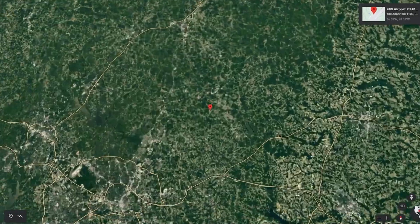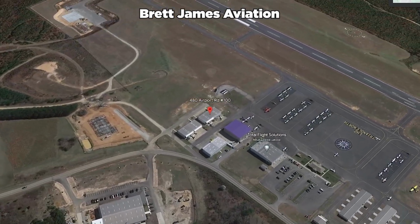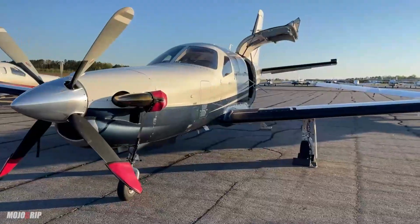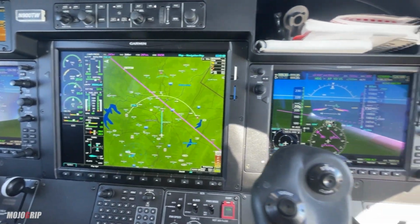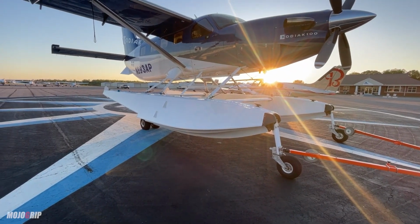I'm back in North Carolina today, and I'm spending my entire day at Bret Aviation. This is where you come to learn how to fly turbine airplanes. At Bret, they get you ready to get into a TBM turboprop, or if you're so inclined to try, you can also learn how to fly this beast of a STOL airplane, the Kodiak.